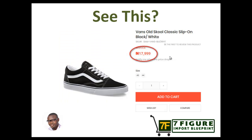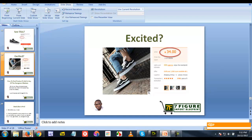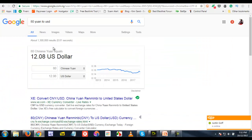This is another example. I'm sure most of you have seen these sneakers. It became very, very popular in Nigeria of late. One of their new styles. Look at the same product sold for 18,000 naira is sold for 34 yuan. Let's go back to our site and see what 34 yuan is. 34 yuan is just $5.